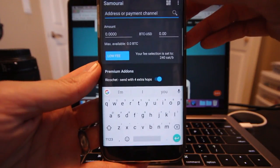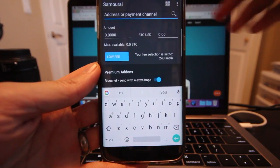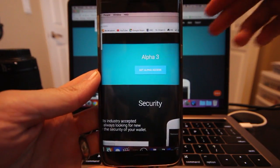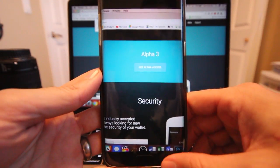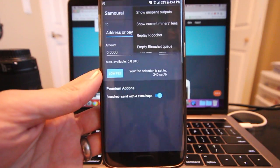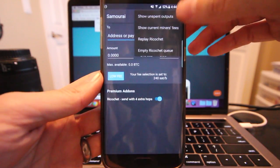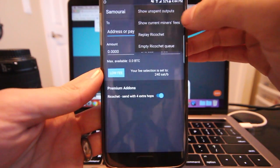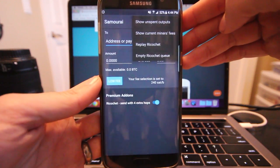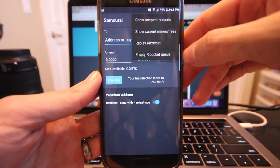Okay. Furthermore, up top, you see a little QR code button. If you tap that button, then obviously you're going to be opening up your camera to scan an address. And if I go back here, you've also got some other options here. These are a little bit more advanced. You can hit show current miners fees to see a good rundown of what the fees are looking like in the network at the moment.